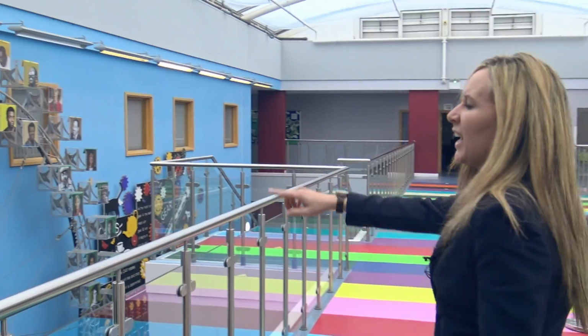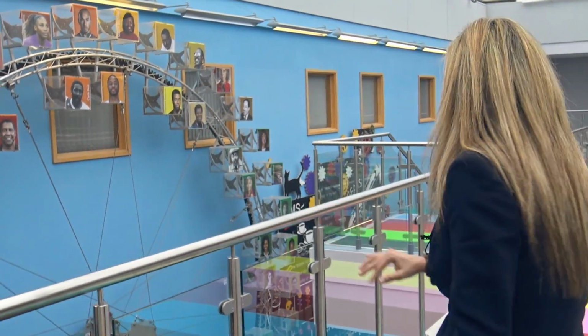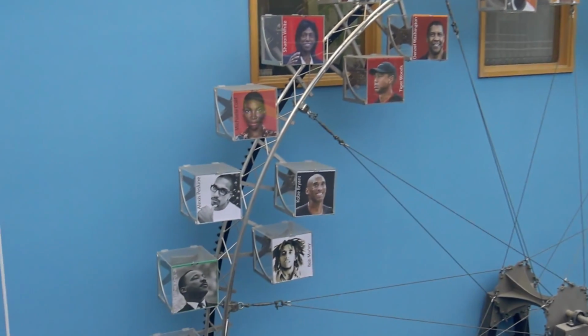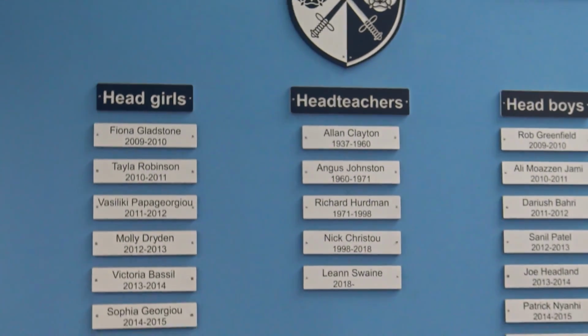We tried to give you a really quick whistle-stop tour, but we're going to head down now to music. Before we do, we'll just have a look at this here. I get lots of questions about this on the real life tours. This is an exhibition space where the students have the opportunity to design what goes inside. You can see this year it's based on Black History Month. We're going to come in and have a look at a music lesson now.